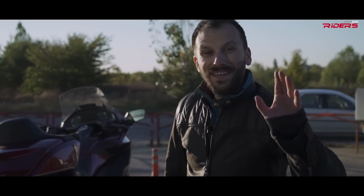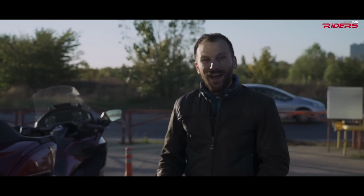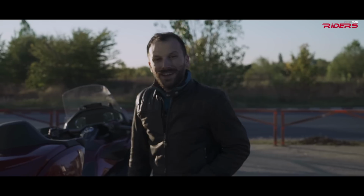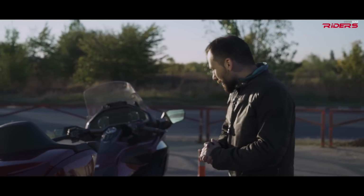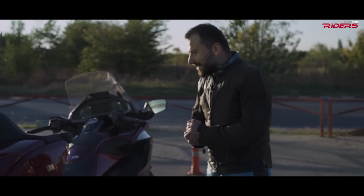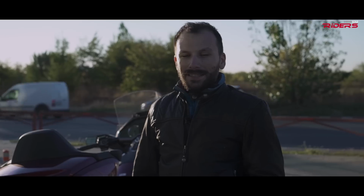Okay, good morning. It's such an excellent autumn day. Not just because it's sunny outside, but because we have this great machine, the new 2018 Honda GL Goldwing. It looks amazing. Today I'm gonna take it for a test ride. I'm gonna ride it until the night comes. We're gonna go to the mountains right now.